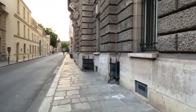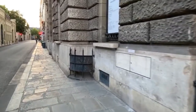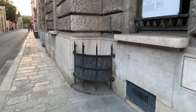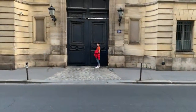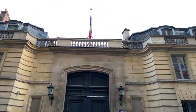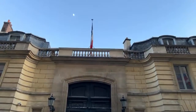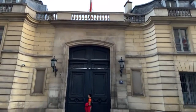Look at these two. I've always wondered what these things are, and I asked someone who suggested that they were actually to stop people from urinating against it. I don't know if that's the case. Look at this door. Looks like it's about to open. Another French flag, so maybe another government building. And then there's a human for scale. Maybe not about to walk in.